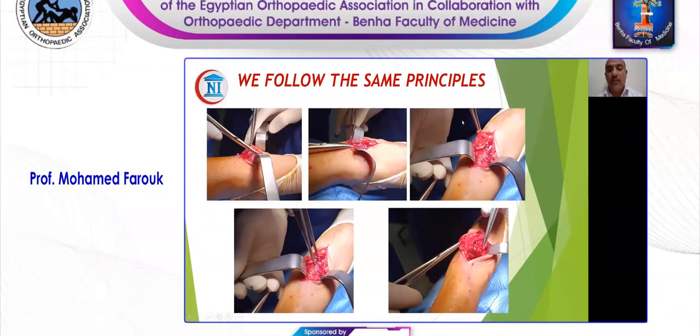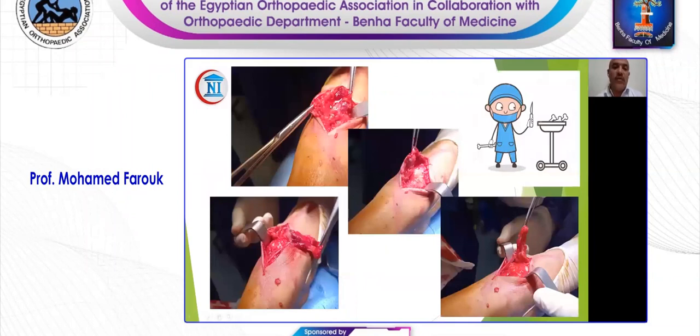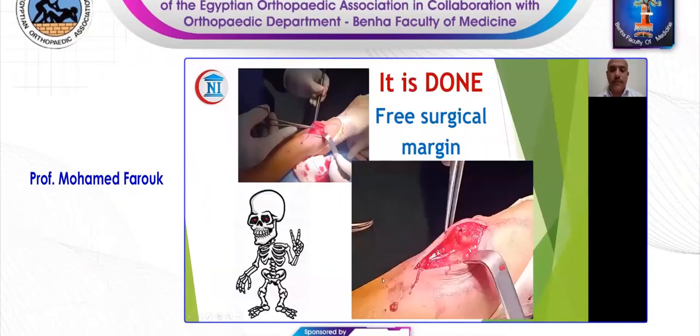We go all around the lesion to circumscribe the lesion itself and start to peel it from the surface of the tendon and remove it from the tendon surface. Here we start to separate it from the tendons and the distal extensor tendons. Here the mass is out, and this is the finger. It is done, with free surgical margins and the tendons are intact. Even the dorsal veins are separated without any injury to the soft tissue around.